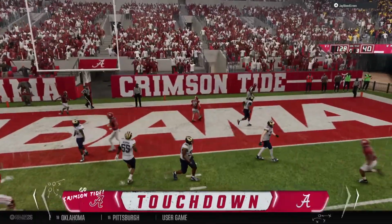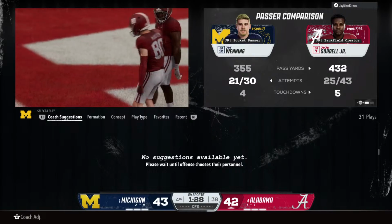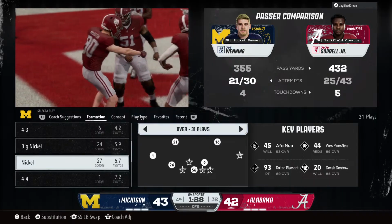Makes the catch. Can he get in? He makes it to the end zone. Touchdown, tied. What a touchdown by this offense. They're down 1 now, an extra point away from tying this game up with under 2 minutes to go.